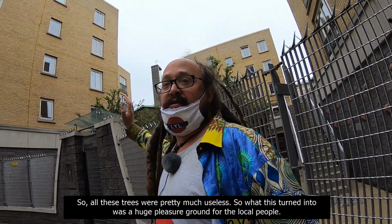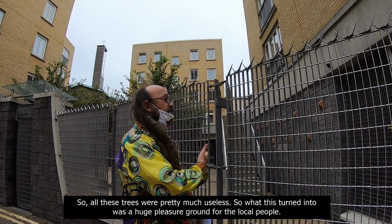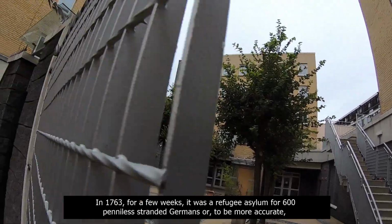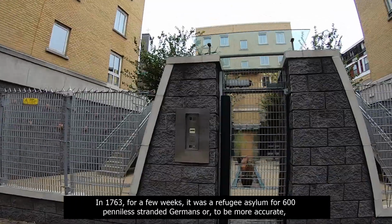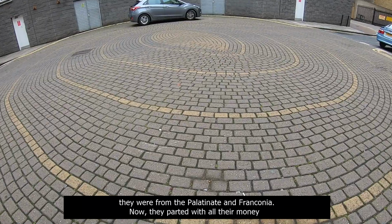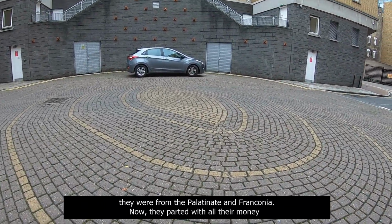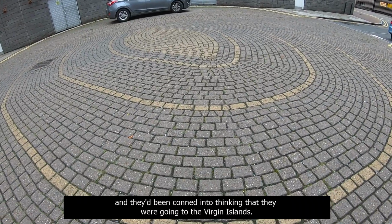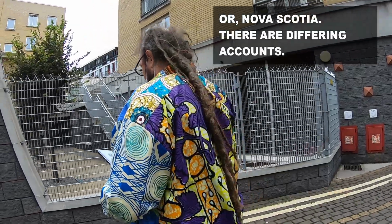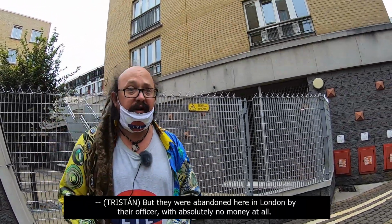So all these trees were pretty much useless. So what this turned into was a huge pleasure ground for the local people. In 1763, for a few weeks, it was a refugee asylum for 600 penniless stranded Germans. Or to be more accurate, they were from the Palatinate and Franconia. Now, they'd parted with all their money and had been conned into thinking that they were going to the Virgin Islands. Oops. But they were abandoned here in London by their officer with absolutely no money at all.